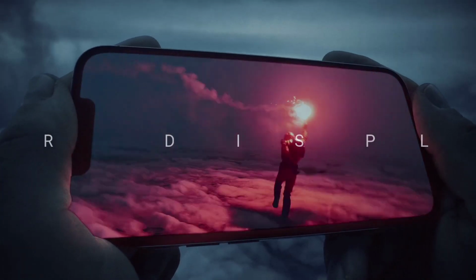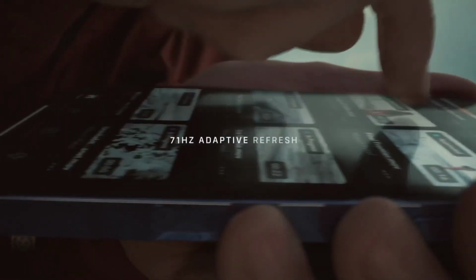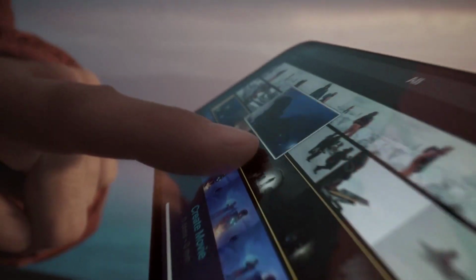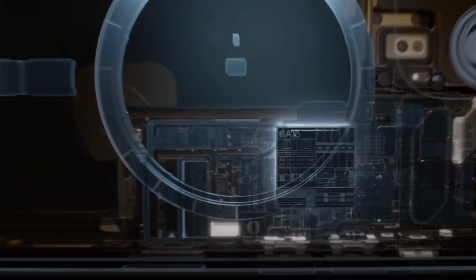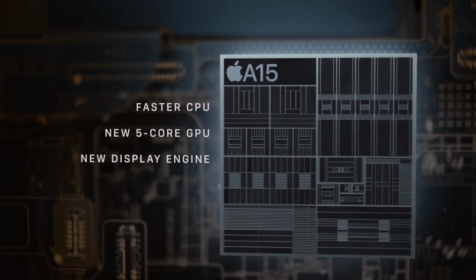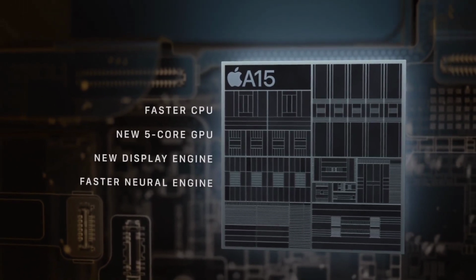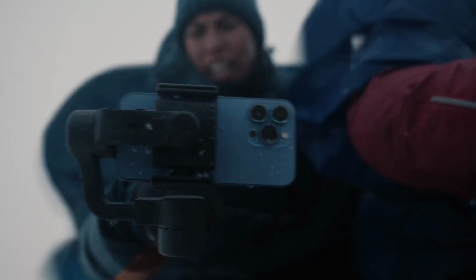The Super Retina XDR display with Pro Motion uses an adaptive refresh rate that makes the iPhone experience feel faster and more fluid. Power is redefined with A15 Bionic, the world's fastest smartphone chip, and a huge leap in battery life to keep up with your day.